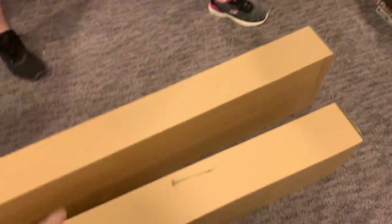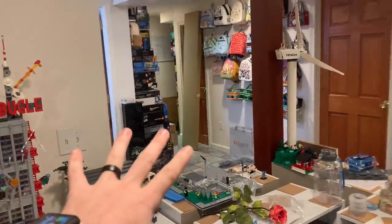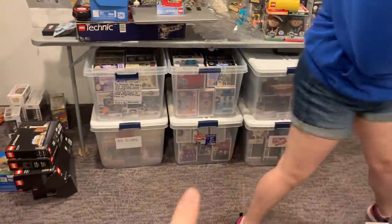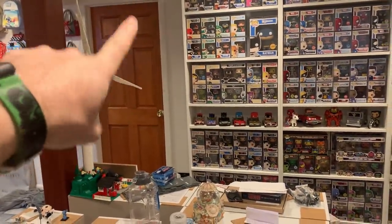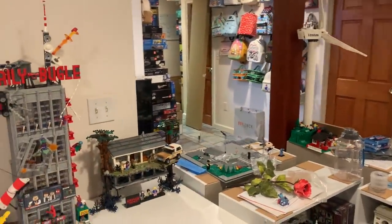We just bought these new shelves right here from IKEA. And the plan is to put both of these shelves right here because we want to get more of our Pop collection on display. We have several bins right here, and then we also have about 7 or 8 bins back there in the laundry room. So we want to get more of our Pops on display for you guys.